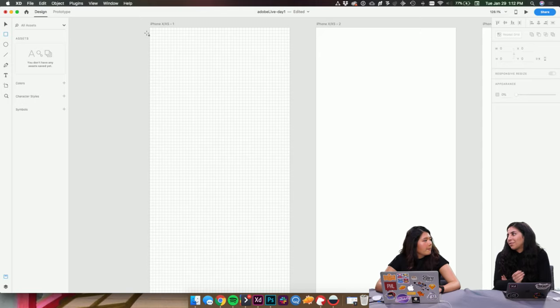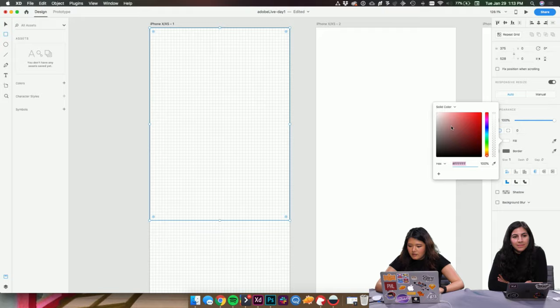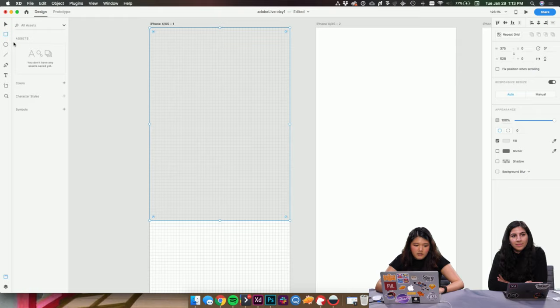Yeah. So I'm just going to get started making the background. I'm going to pick a super neutral gray, and so I don't have to keep picking that color, I'm going to add it to my colors here on the side.